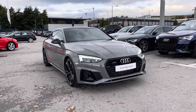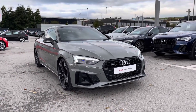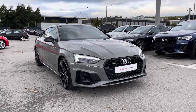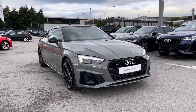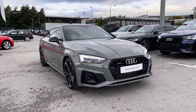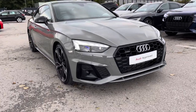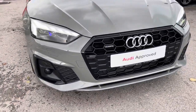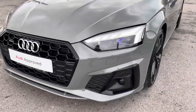My name's Fiona, and today I'm really excited to give you a tour of this absolutely stunning Audi A5 Coupe Edition 1 that we've just got into stock here at Blackburn. It includes some incredible specifications, so if you are interested throughout the video, then please call 012-54-868-216.